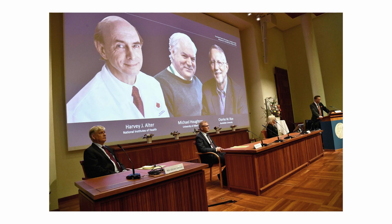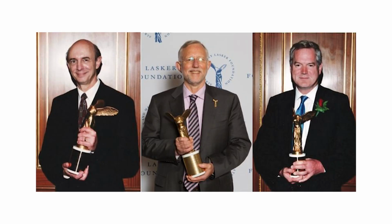In 2020, Michael Houghton, Harvey Alter, and Charlie Rice received the Nobel Prize for the work in hepatitis C. Charlie had been working on a means of actually culturing hepatitis C virus in media, which people have been trying to do for years, but had not been successful with. And that had a lot of impact on the ability to screen drugs and do a lot of things going forward that had not been possible before.